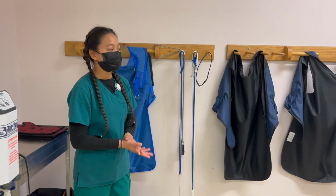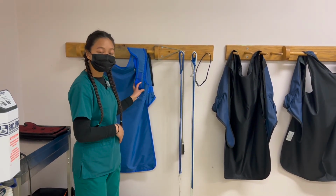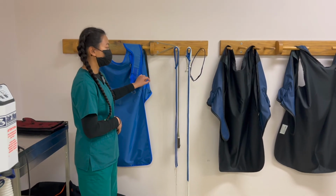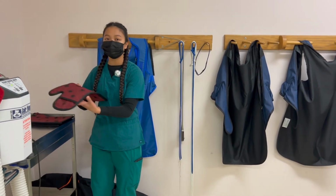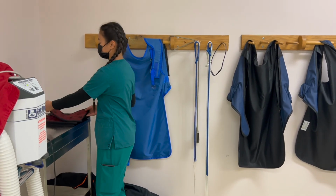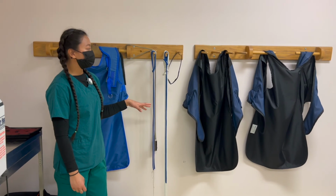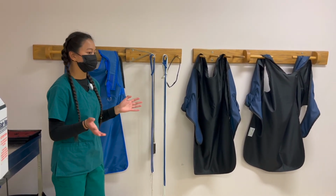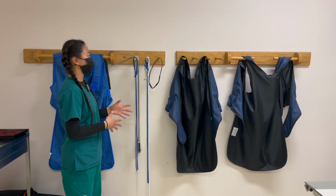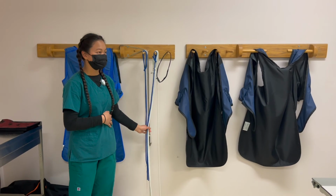Alright, so now we are in our radiography unit. We have all sorts of PPE in here. So these are our lead aprons, and we also have thyroid shields and our lead gloves as well. We want to make sure that they're stored properly, and these prevent any scattered radiation from coming in contact with you. These leg ties are for the safety of your patient to restrain them.